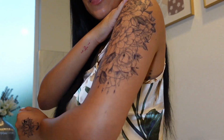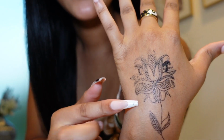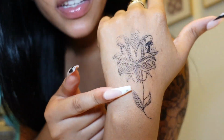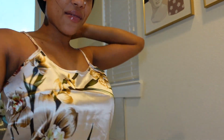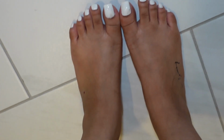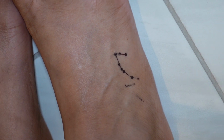So this is the one on my arm. And then I have one on my hand, but it kind of faded a little bit because I wore it out today. And then I also have one on my neck because I wanted to see how I would look with a neck tattoo. And then I have one on my foot as well. Let me show y'all the foot and then also my pedicure that I did. My DIY at-home pedicure. And that is my feet and then that's the other little tattoo I did. And it's the Scorpio constellation.